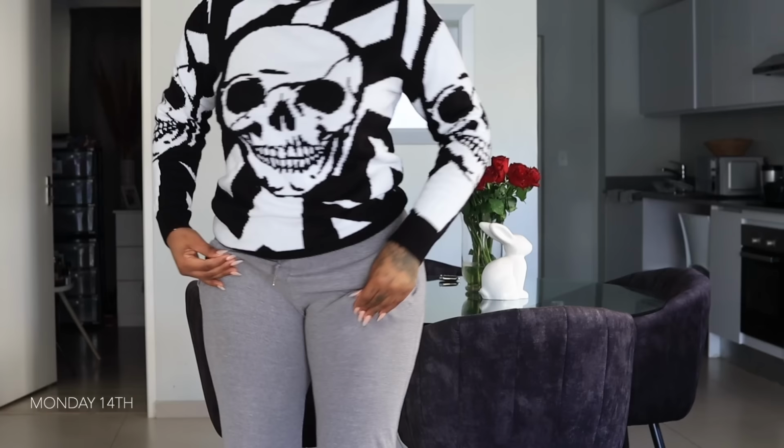But anyway, let me give you guys some drip check. Nothing serious. Wearing this top from Mr Price. I'm wearing these Zara sweaters, my Yeezys, and I'm going to carry my Burberry bag. And then I'm wearing this hat that I got from Shein. Did I link this? Absolutely love it so much. I'm going to link it. Don't worry, I'm going to link it for you.